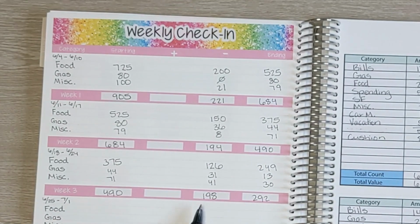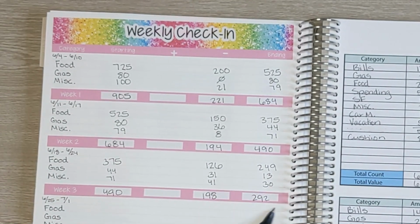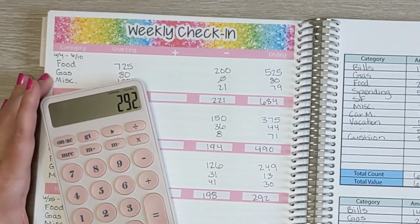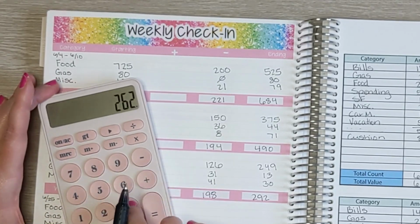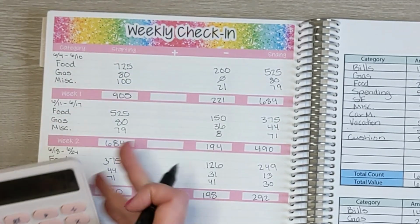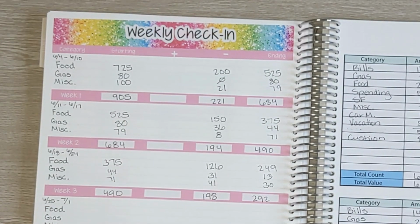Okay, so we had $4.90, we spent $1.98, so we should have $2.92 left. I'm going to add this together to make sure that equals $2.92. Yes. Okay, so pretty good.